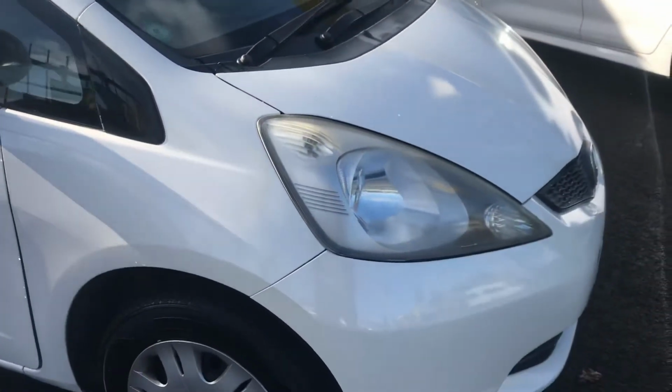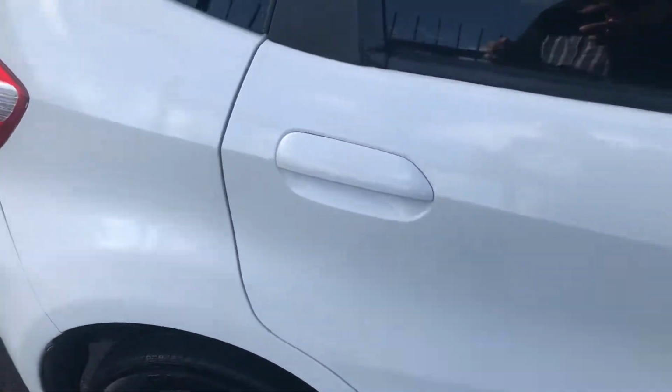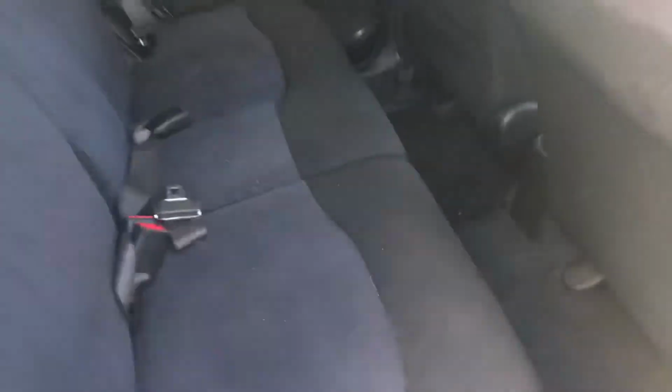If you're looking for a first car, something like this is ideal. You don't mind it's going to get, you know, marks on it from new drivers. Interior's tidy, it's all there. A good reasonable boot space as well for a small car. Easily fit some shopping there.